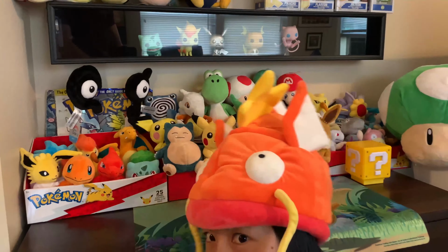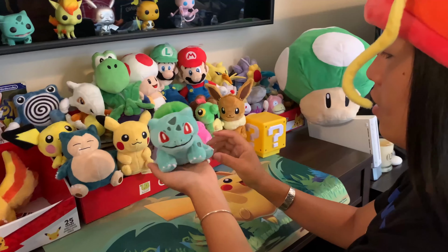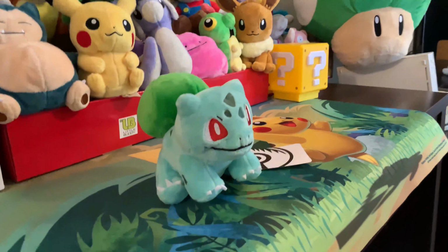All right, next up we have Bulbasaur. Now this one is probably one of my favorite replicas of any of the sitting cuties, just because I feel like they did a really good job on Bulbasaur. He looks just like he did in the cartoon, just like he did in the video games. I mean, they all do, but this one for some reason sticks out more than the others. I love the green. Green's my favorite color, and he just looks really cute, and plus he sits really well, hence the sitting cutie name.